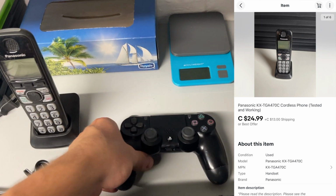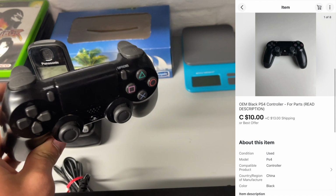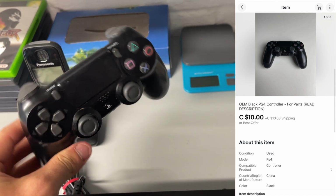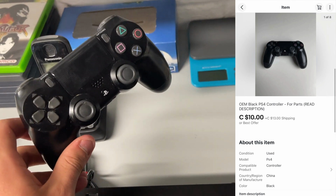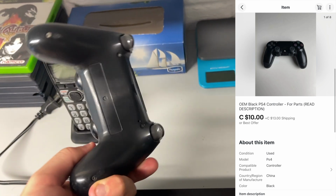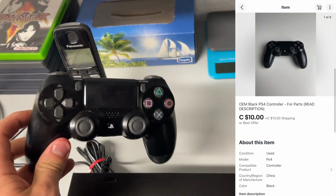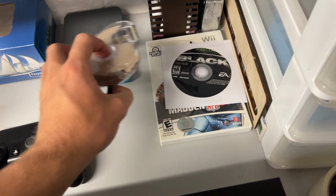Then in addition to that, we sold this PlayStation 4 controller for $10 that was not working. Probably wasn't the best pickup, but we were so curious about these things. So hey, I think we paid $5. Sold it for $10. We'll make a little bit in there in between the fees. So what the heck? It's kind of a fun thing to find. And you can't pass up a PlayStation 4 controller at Value Village for $5. Anyway, that was that.